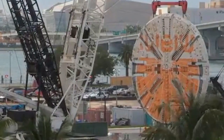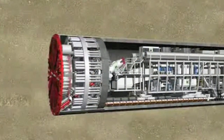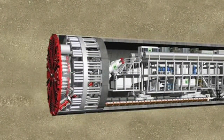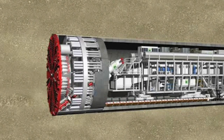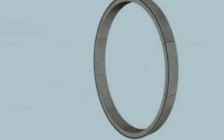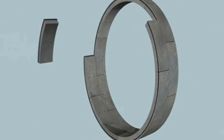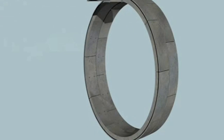This project consists of building 2 tunnels measuring 42 feet in diameter and 4,250 feet long with an earth-balanced tunnel boring machine. As the TBM moves forward, it erects a precast concrete liner that becomes the finished wall of the tunnel. This liner consists of concrete segments forming a ring. 5 standard segments, 2 counter keys, and 1 key complete 1 ring.